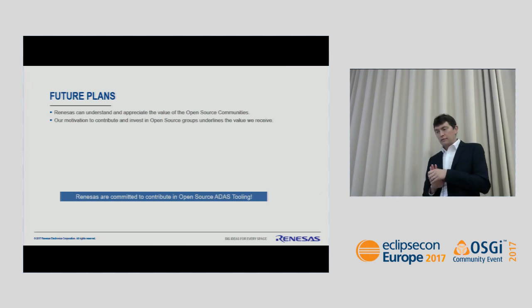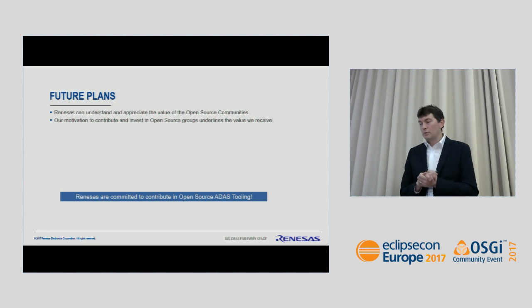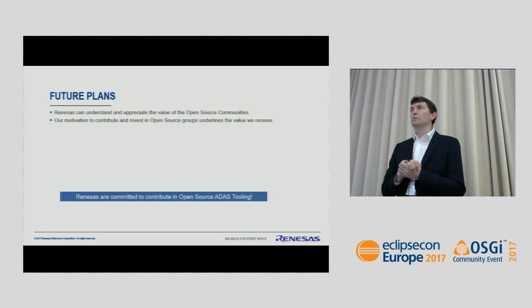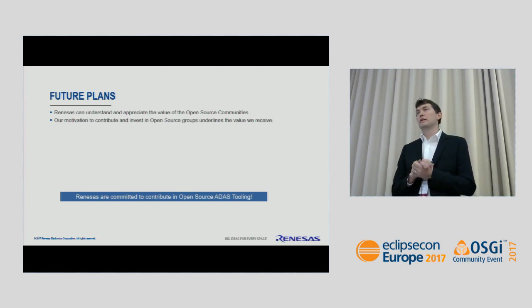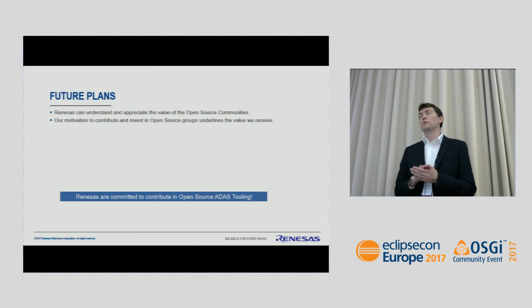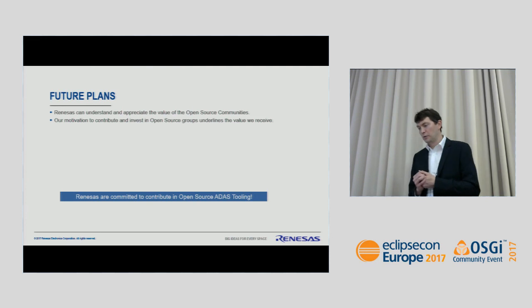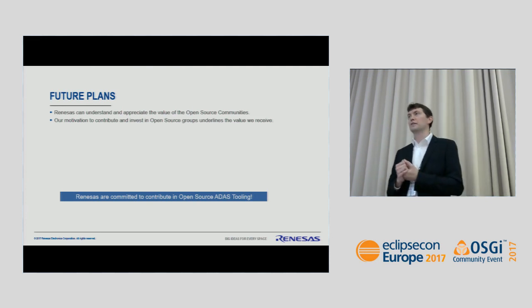So, final thing, won't bore you much longer. We really do appreciate the open communities, and we understand the value, and we're motivated to join these groups, in particular, as I said, OpenADX and App4MC, because some contribution really underlines the value we know we can get from this, because there's so much specialist engineering resource in these groups that we just don't have. So that's our motivation: to help where we can help and where our specialist area is, and then gain where we don't. So yes, we're there for the open ADAS open source tooling.